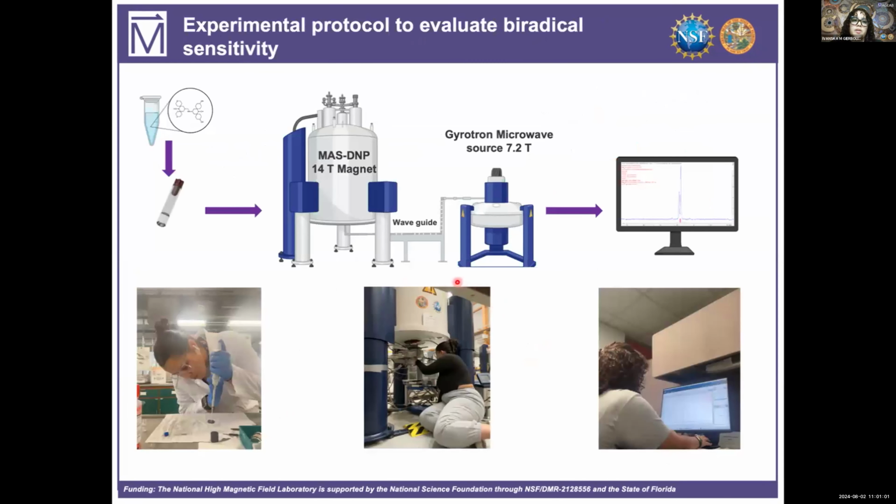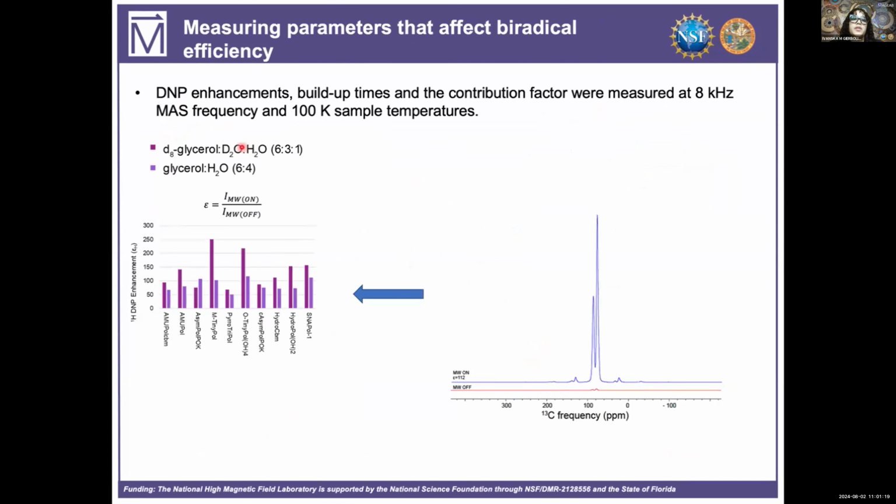To answer this question, we did a systematic evaluation where we dissolved a list of biradicals in aqueous solutions and packed those solutions into the probe of the MAS DNP 14 Tesla magnet at the MagLab. After taking the measurements, they were analyzed by us. We took into consideration 3 parameters. One of the parameters is the enhancement, where we evaluated the signal intensity ratio between microwaves on and microwaves off. We did this for both deuterated and protonated water.